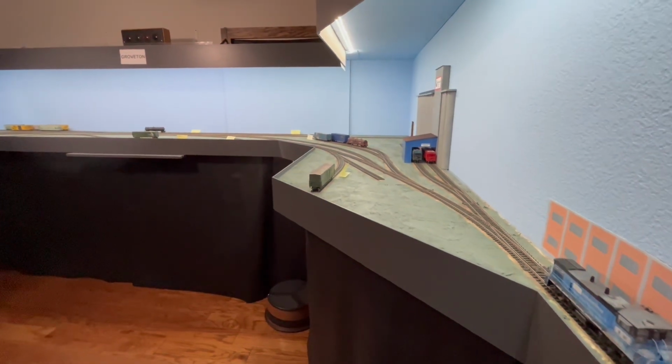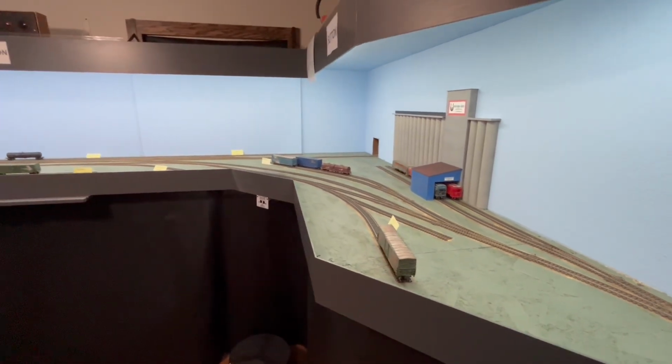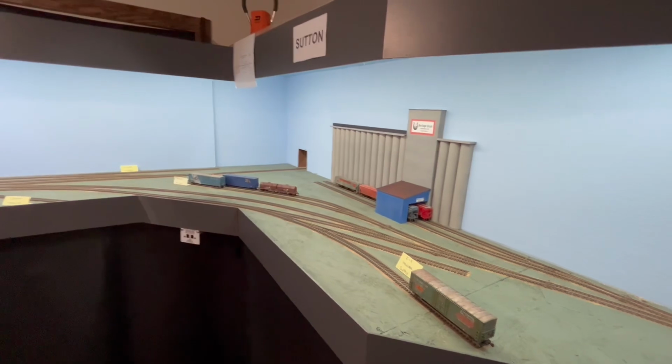Good day, everyone. As promised several months ago, we're going to do a quick walk around of the Illinois subdivision of my Rockville Western HO model railroad.